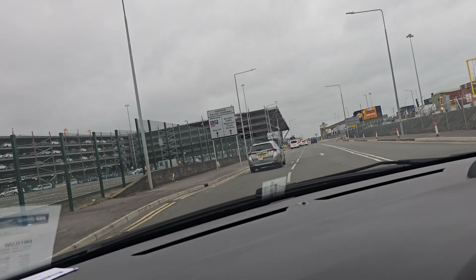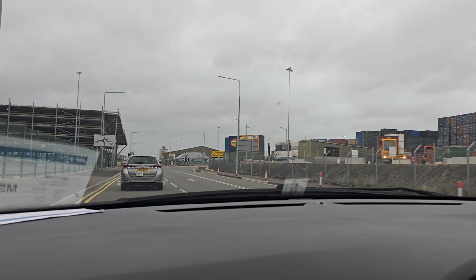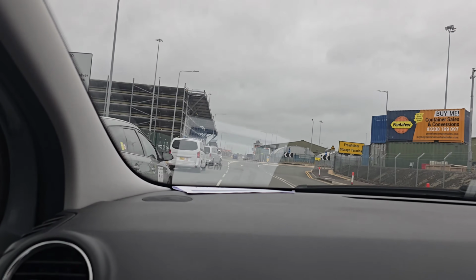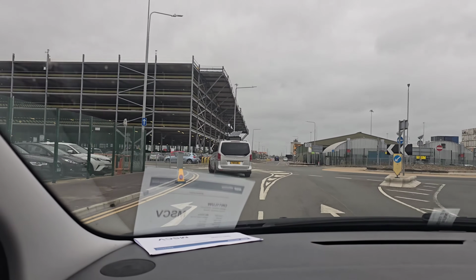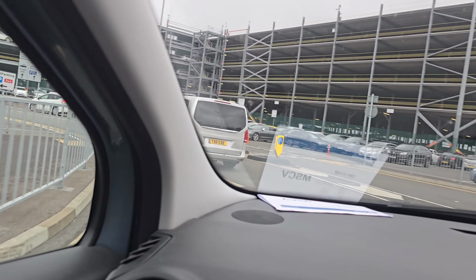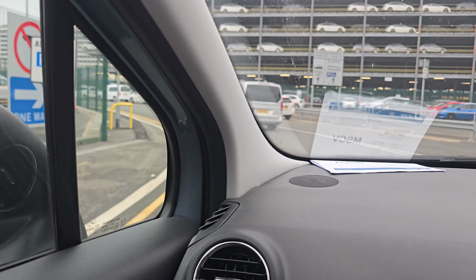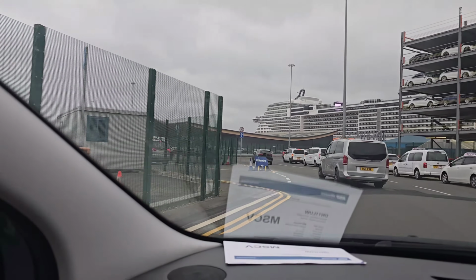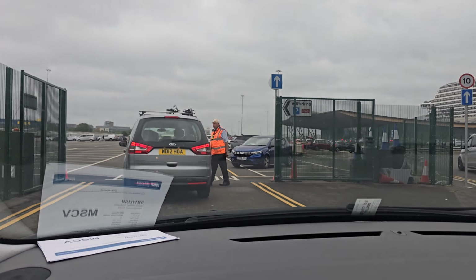Just keep an eye on these taxis in front, because I think the guy in front just decides to stop. Yep, there we go. The taxis tend to line up there, so just go round them. When you get to this second roundabout, you just follow the road right round. Straight ahead here is the Horizon Terminal, which is where we went. We just followed the taxis and the cars, straight towards Horizon Terminal. But as you can see here on the left-hand side is the sign for ABP Parking.